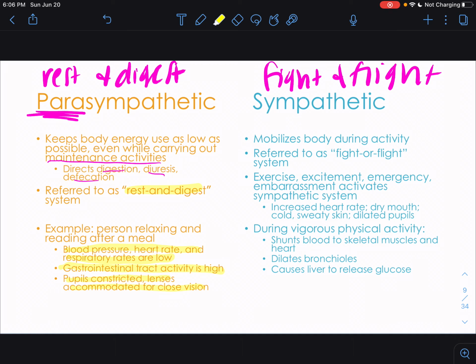Our sympathetic division is the opposite. So we're trying to mobilize our body during activity. So things such as exercise, excitement, emergencies, embarrassment, anxieties can activate our sympathetic system. So we have the opposite of this stuff. So increased heart rate, dry mouth, because we're not trying to digest, so we don't need our salivary amylase. Cold, sweaty skin, dilated pupils, so we can get as much light in, so we can see as best as we can, right?